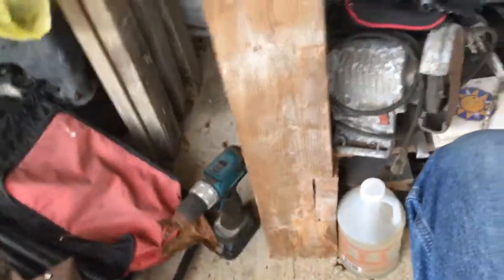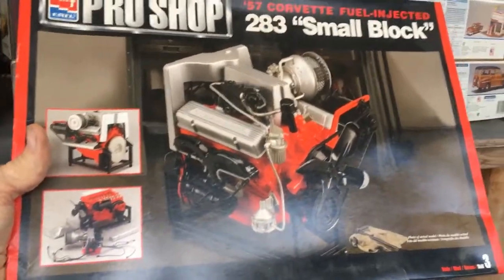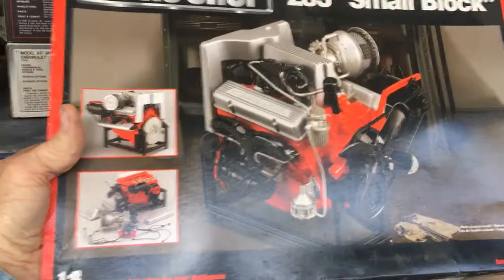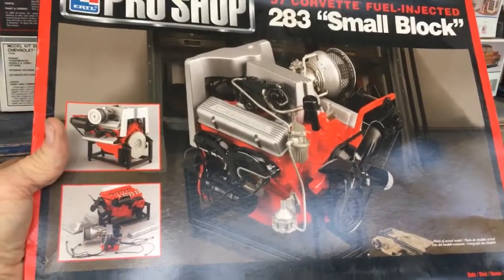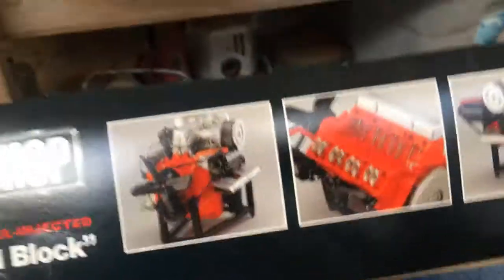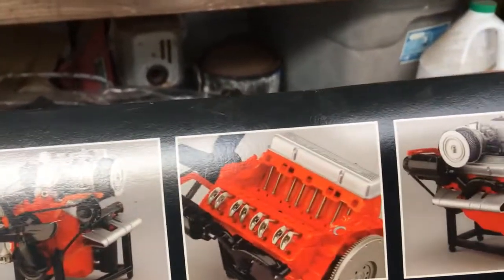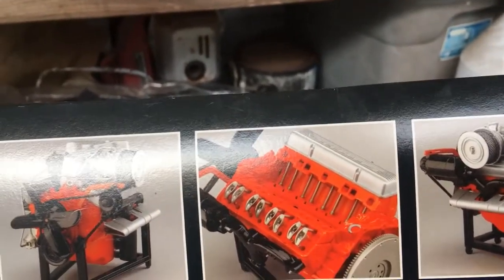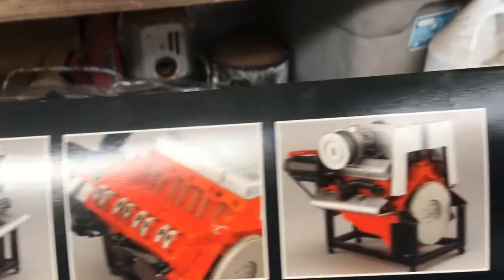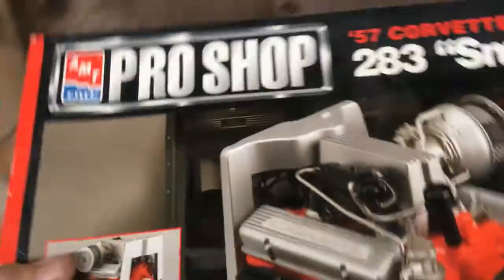And I got another larger scale one here. I bought this one at Big Lots back when Big Lots was really cool, before they became a grocery store and furniture store. They actually had model kits there, a lot like Ollie's is now. But it's a 283 small block. This is a very detailed engine kit. It's got the mechanical fuel injection from the 50s. It actually has separate rocker arms, push rods, lifters, all of that is separate. And I guess I haven't built this because if I go through all that much trouble, I want it to run. So maybe that's why I haven't built that one yet. I don't know.